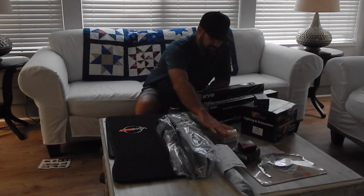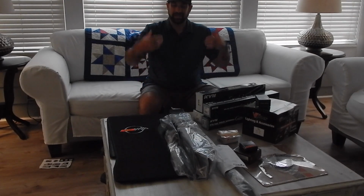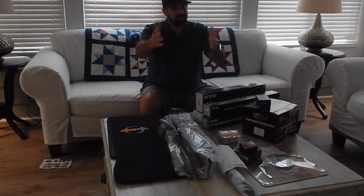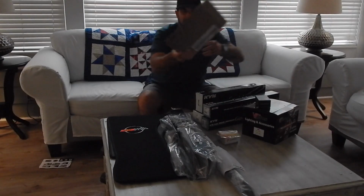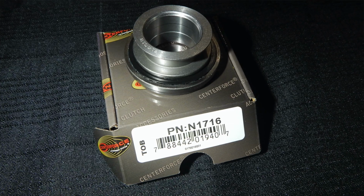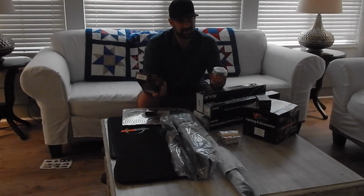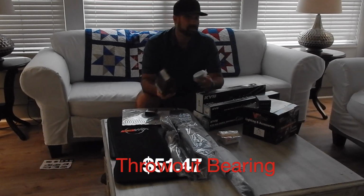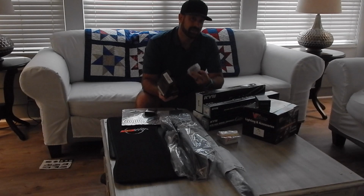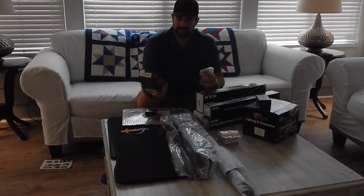Two things for that, and that takes care of our doors. The main issue of the car, the reason that I got the car so cheap, was because of the throwout bearing. The throwout bearing, again, is a super cheap part, 30 bucks. You have to disassemble half the car. They wanted $500 to change it, and that's the cheapest that I could find, and that was in another state. So I think that was super reasonable.